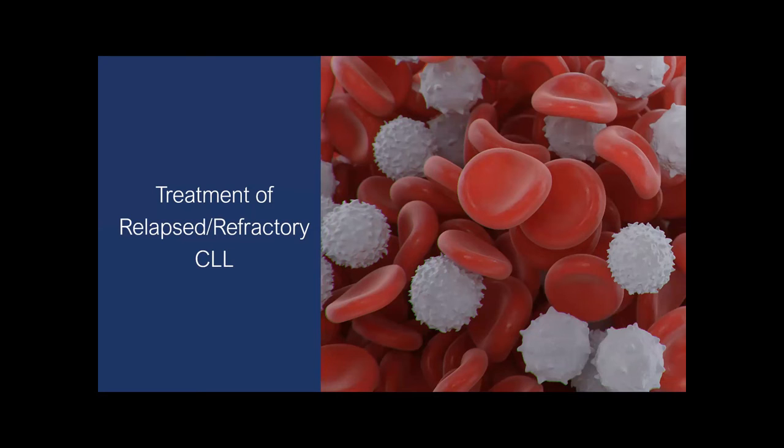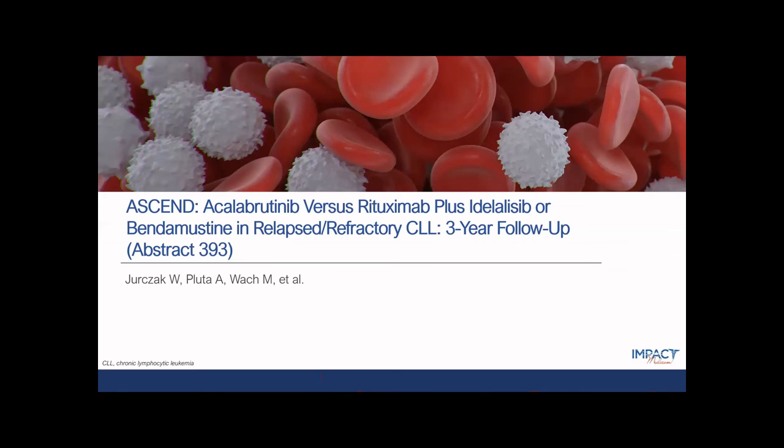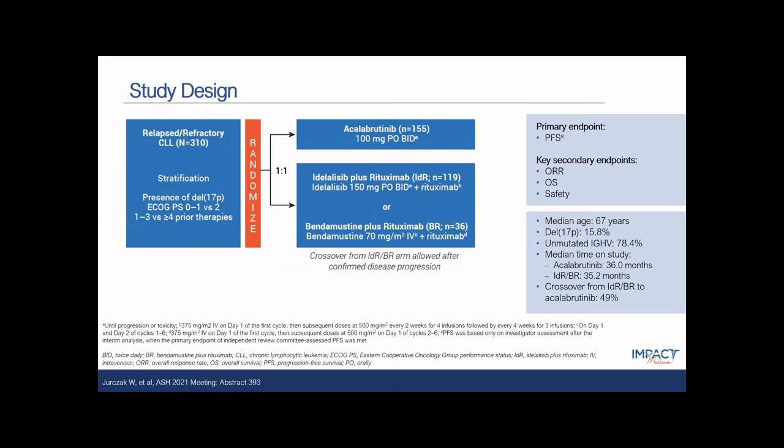The relapse refractory data, again, is just updated data. It doesn't really have anything new or super interesting. This is an update of the ASCEND study, which was the comparative study of acalabrutinib versus investigator choice of idelalisib plus rituximab or bendamustine plus rituximab. And this is a longer follow-up compared to, I think it was, the Lancet Oncology initial publication.